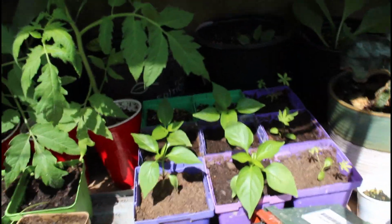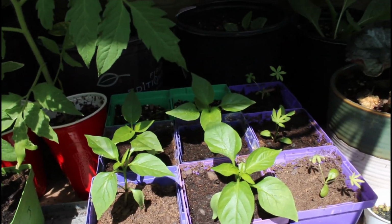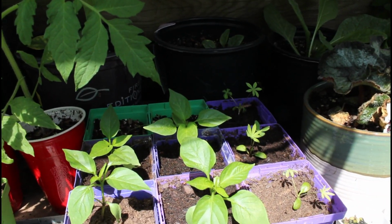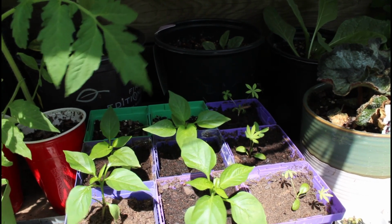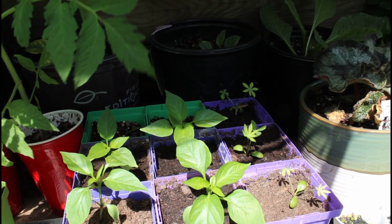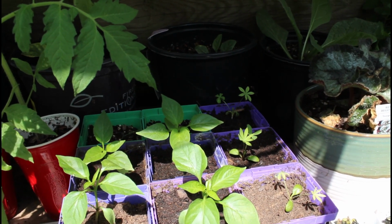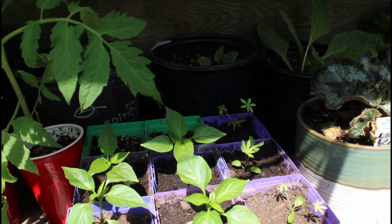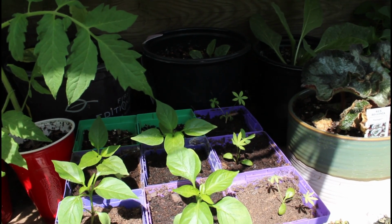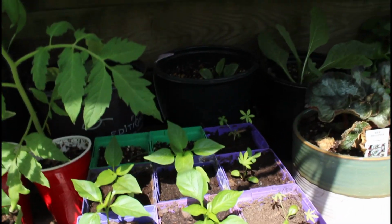Over here I have 4 of my peppers. These are the Melrose peppers, which is named after Melrose Park, Illinois. It's an Italian horn pepper, sort of like a banana pepper, but it's a sweet long pepper. Used for making peppers and eggs in the Chicago area, very popular, and I'm hoping to get some of those. I've been very excited, finally got them this year.